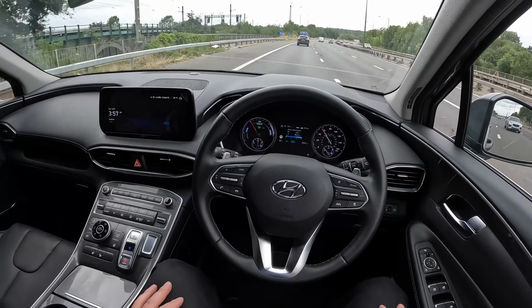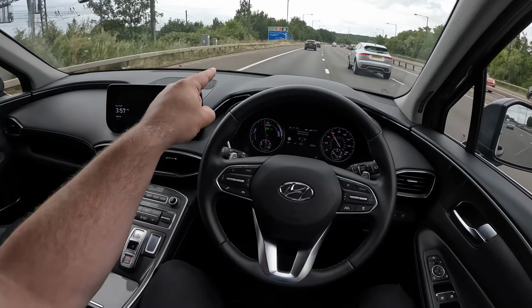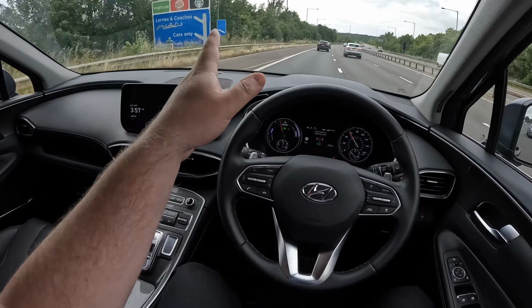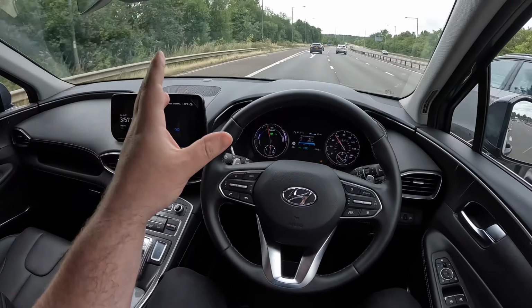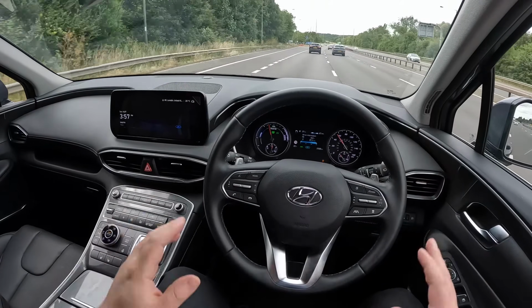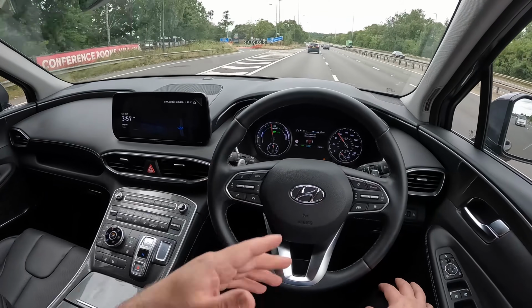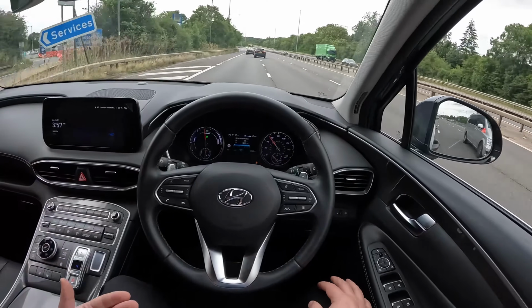It's still going. It's turning. That's the service station where we're going to go to, but we'll continue going. We've only got 37 miles left to this tank, so it's a shame I cannot test it today on unlimited to see how far I can really go.